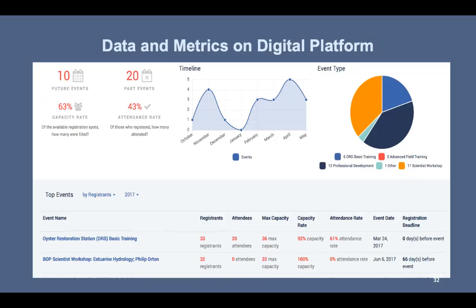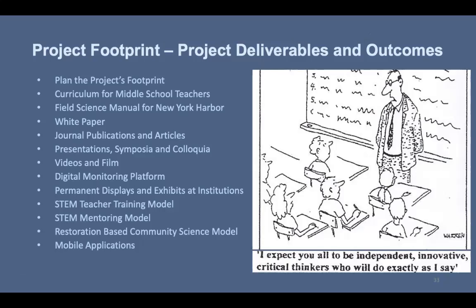People in Australia or Europe or China then have the capacity to be able to see what's happening in New York Harbor and have their students do the same thing, as well as connect with our students. That's always been a very, very important goal for us, to broaden participation and growth through that.